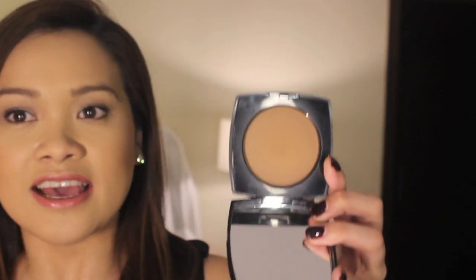Chanel Le Beiges in number 50. I've recently purchased as well, and actually I've been loving it in the month of September. This one is a very good contour color for me. I like it because it's matte, it's not reddish, and it doesn't go too brownish. There's no red undertone. It's more of a neutral gray undertone, so it's just perfect for my skin.